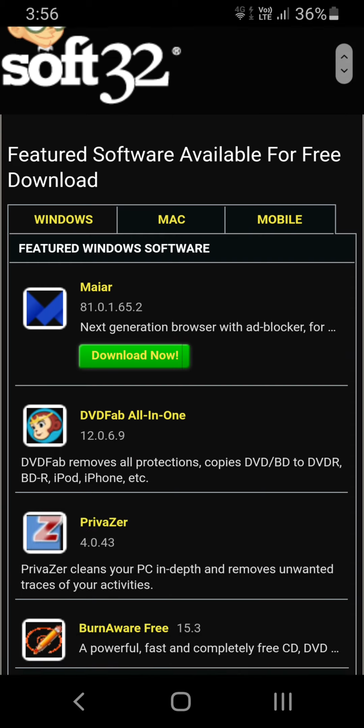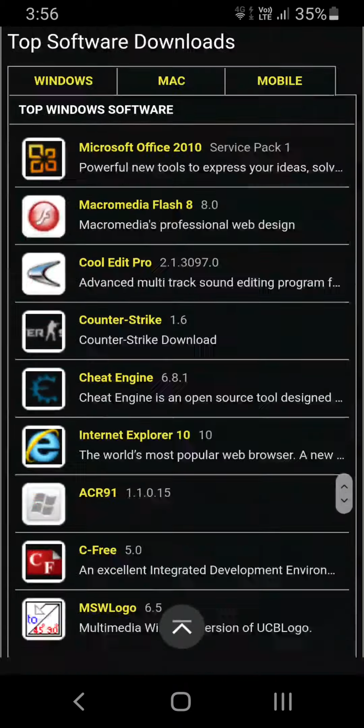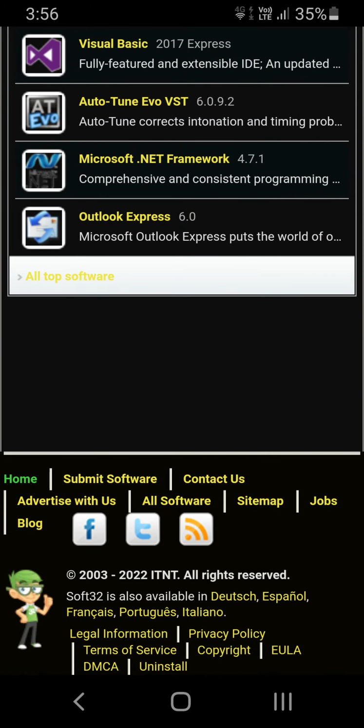What were you being? Was there something? Okay, wait a minute, you're doing something down here. Wait, where you press your job size, all software.